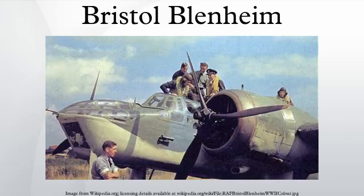About 60 Mk IVs were also equipped with a gun pack as the Mk IVF and were used by Coastal Command to protect convoys from German long-range bombers.